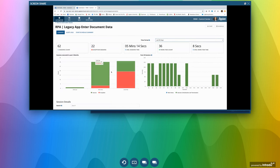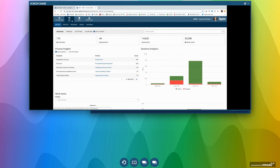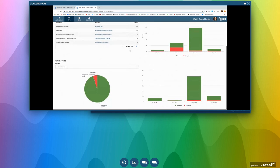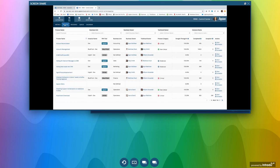In addition to having metrics on automations, we also have specific metrics on RPA and BPM processes. For RPA, we give a variety of statistics on all of your RPA processes across your organization, broken down to the instance types. This is a wide dashboard just to show operationally how are my RPA automations doing. You can also drill into processes. Going into each one of these will show a similar dashboard that we saw previously to look at how your robotic processes are doing.